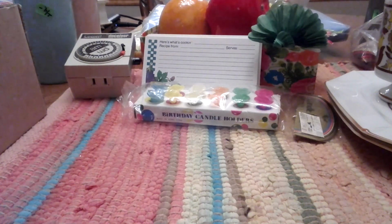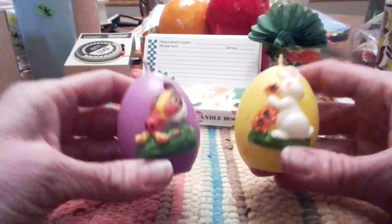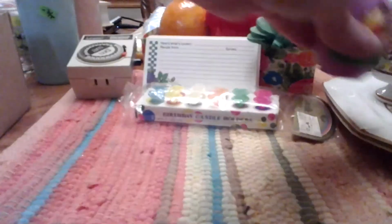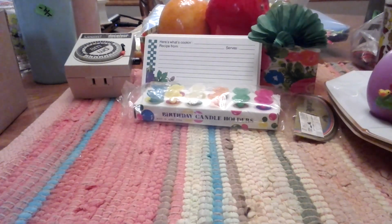I got 2 little Easter egg candles. They're not marked and they're kind of beat up, but they're cute. I thought they were cute. They'll be cute for Easter to add to my collection. Like I don't have enough Easter stuff.